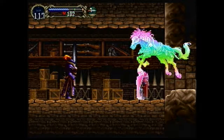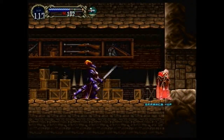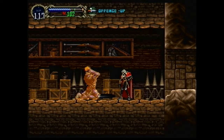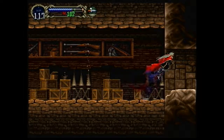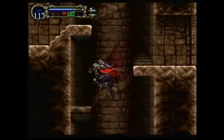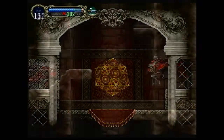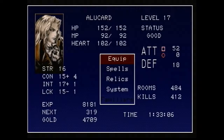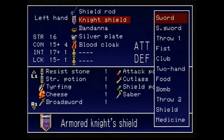And if you press both the attack and the shield button together at the same time, mind you, a magic spell will trigger, and something different will happen for every different shield that you have equipped. For instance, I had the Night Shield equipped, and that caused me to trigger an offense up. And if you go back, you'll notice that my attack went from 26 up to 46. So every different shield in the game has a different effect along with this shield rod.